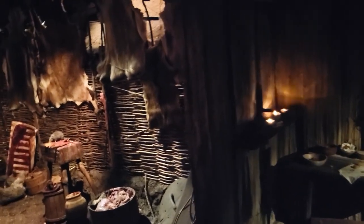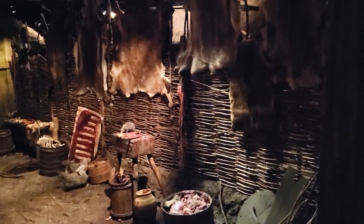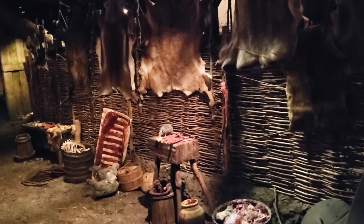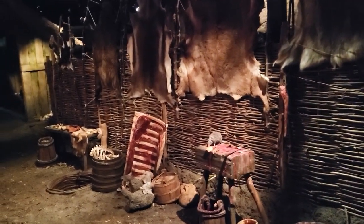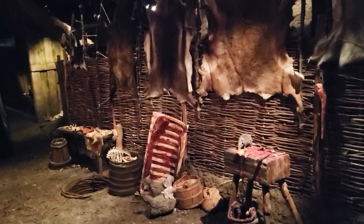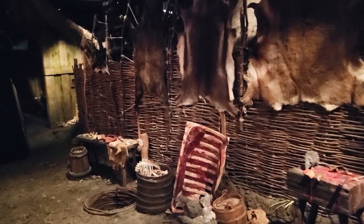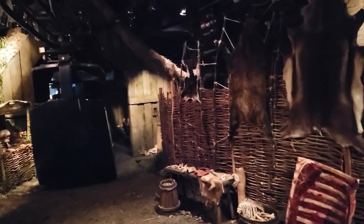Each property is separated from the next by one of the wattle fences. We know from the 5 tons of animal bone found in the excavation that the people's diet was quite similar to ours, with lots of beef, pork and mutton, as well as poultry and fish. Supplying this food may have been one of the reasons for the major changes in the countryside we see around here at this time.